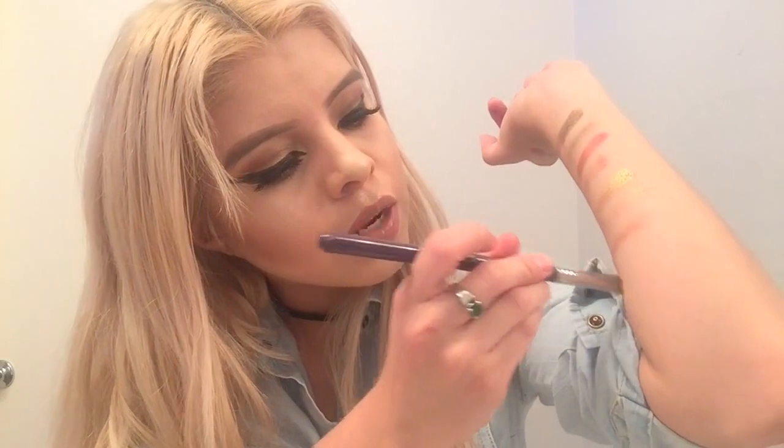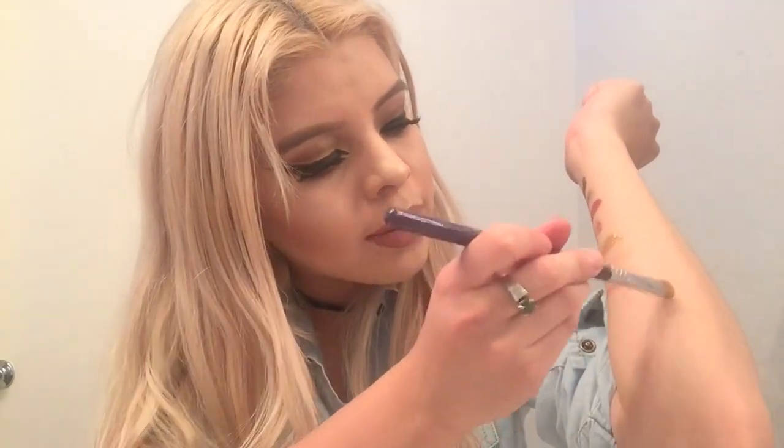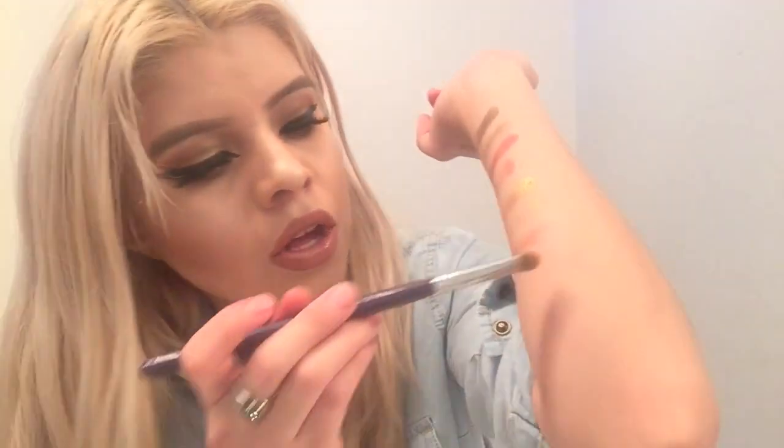And with the brush, you can't really pick up anything. So, like, you try and try, but this one didn't even show up at all. You see that I'm trying to do it here. It's not even showing up. So, some colors show up more than others. Some of the texture shadows show up more than others. I don't know why. And then Trust Fund is more of a gold pink.